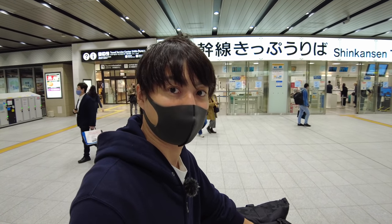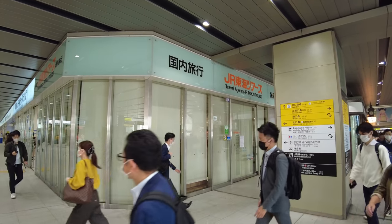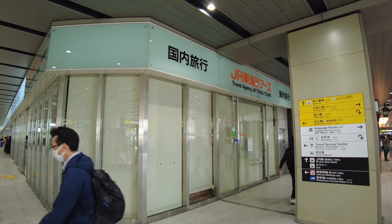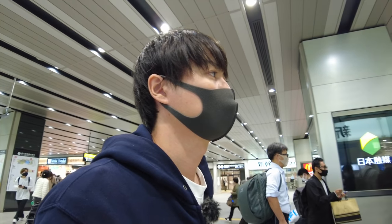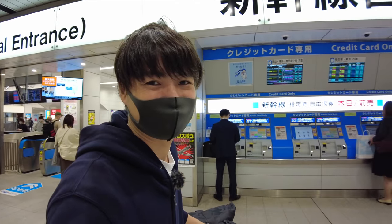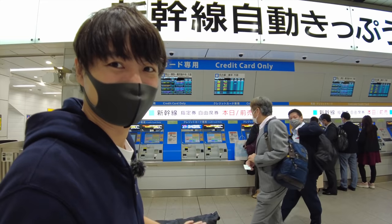Anyway, I have to get the ticket first, so let's go to the JR Tokai ticket center. So let's go. Well, I was supposed to receive the ticket from here, but it seems like it still hasn't opened yet. So I think I have to find the ticket machine. I'm not sure where it is, so let me ask the Shinkansen staff. They should know. So I just asked the staff and he let me know that I can receive the ticket from here. So it's really simple. Why not? Let's get the ticket. Let's go.